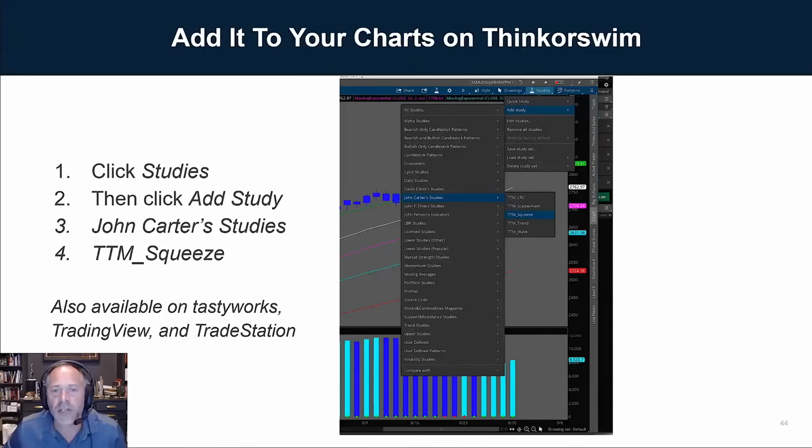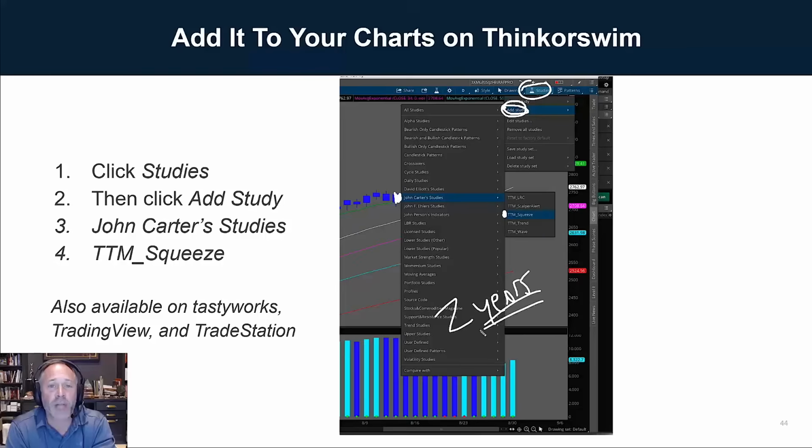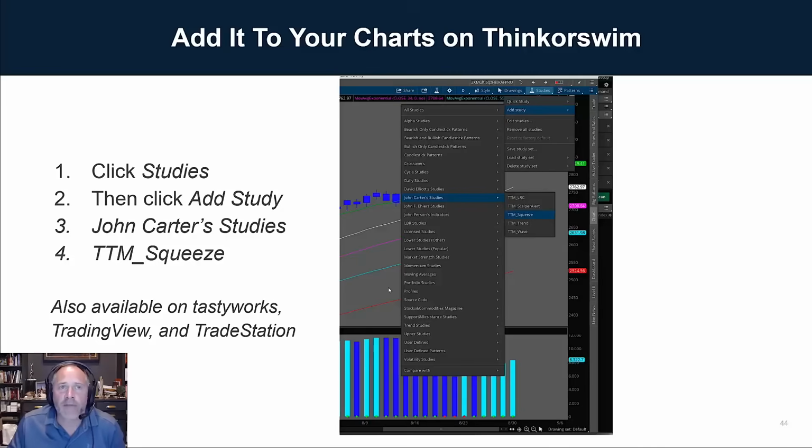Okay, so where do you find this for free? In Thinkorswim, you're just going to go to Add Study. There's Studies, Add Study, and then you'll go down here to John Carter's Studies, and then TTM Squeeze. It took us 2 years to get this onto the platform, and we did this like 10 years ago. They vet it. They're going to look at what you do. So it's a good vote of approval when you get on there, because they don't take that lightly. And that's on Thinkorswim. So you can add that for free, which is great.